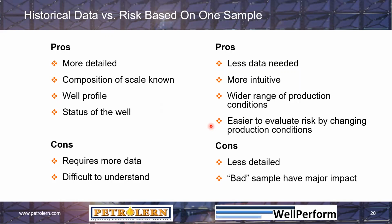Things to be aware of when using this kind of model is that it's less detailed, in the way that you don't have that much information. It might be good or bad, but nonetheless you have less details. And you have to be aware that you only use one sample for these plots. So if you have a sample that doesn't represent the conditions, or somehow doesn't give the correct ion composition that is actually downhole, then you can have a plot that doesn't match your well, and you are basing your decisions on wrong things.